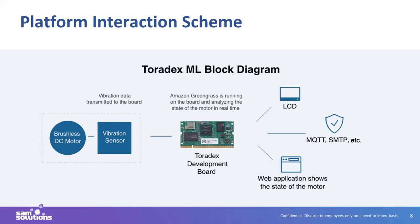It can be accessed through Amazon S3 services, Azure Cloud Storage, and so on and so forth. So then the board finally reports the motor status via a web interface or using various communication protocols such as MQTT, SMTP, etc., which depends on a company's business requirements.